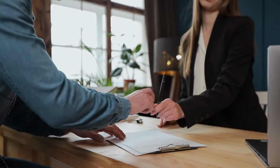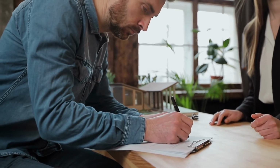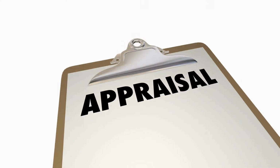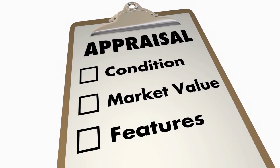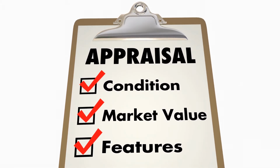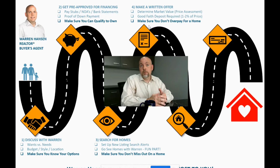Now, once we've found the home that you love, this is when we're going to make the seller a written offer. But before we put pen to paper, I'm going to do some background research for you. This is when we're going to look at similar homes that have recently sold and what's going on in the market to make sure that you do not overpay for a home. Then we're going to submit an offer in writing and negotiate it back and forth with the seller until you and the seller come to an agreement.